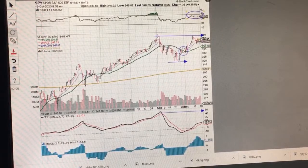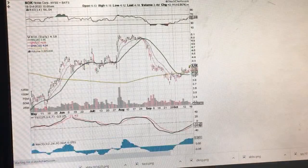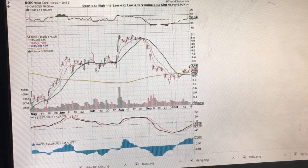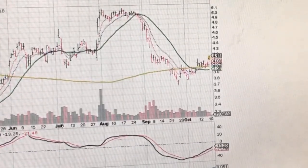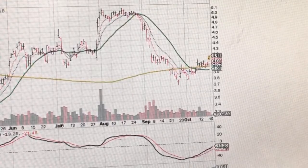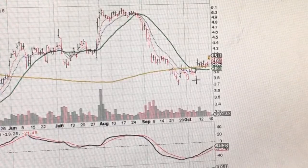I mean, we're still bullish. We're still above the 5-day. We're above the 10-day. One of the trades that we had going this week, or last week I started building, was Nokia. And we're off to the races. Excuse the language, I was really hoping to get more in this.